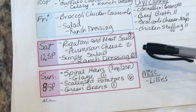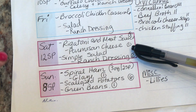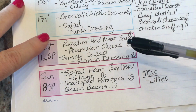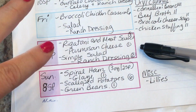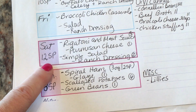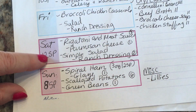I've been working on getting some freezer meals done, and I want to make a freezer lasagna using the no-bake noodles. So whatever meat sauce I have left over, I'm just going to serve rigatoni. And it's a little high in smart points, but I'll just watch, you know, earlier in the day, and it'll be a quick and easy dinner.